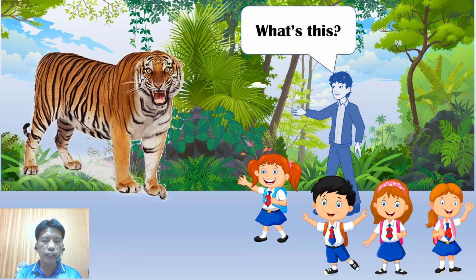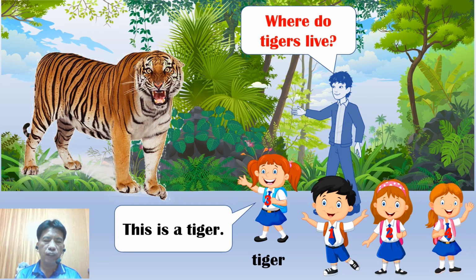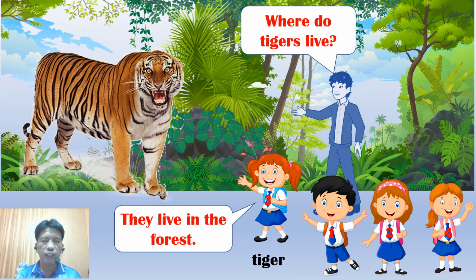What's this? Tiger. This is a tiger. Where do tigers live? They live in the forest. Now it's your turn. Where do tigers live? Answer, please. Yes, they live in the forest.